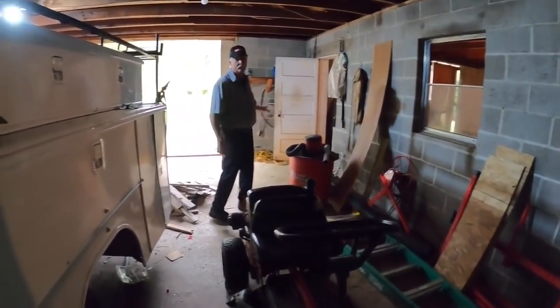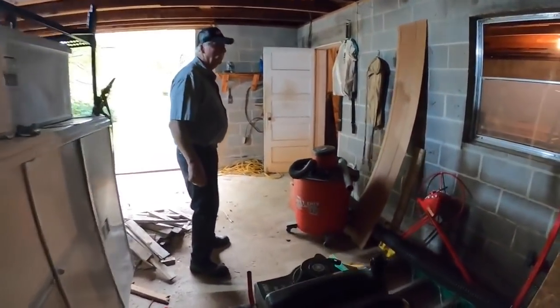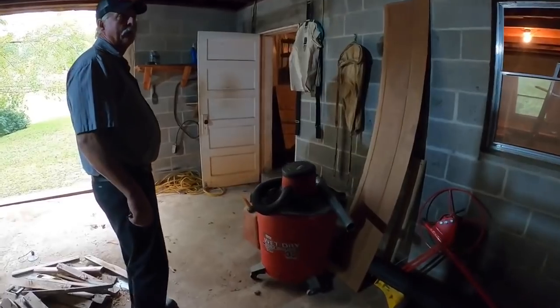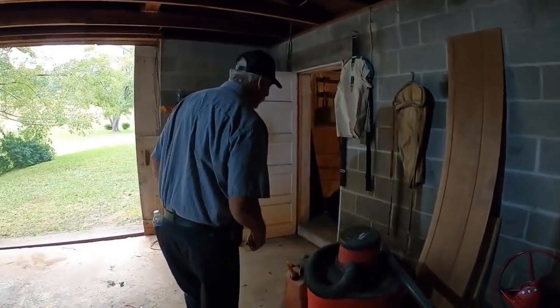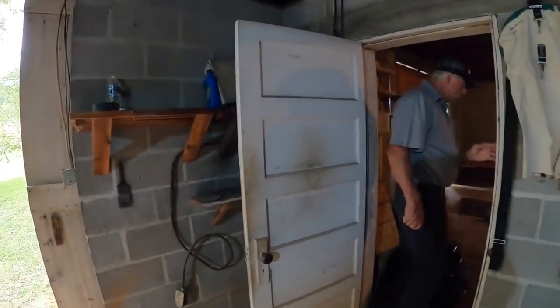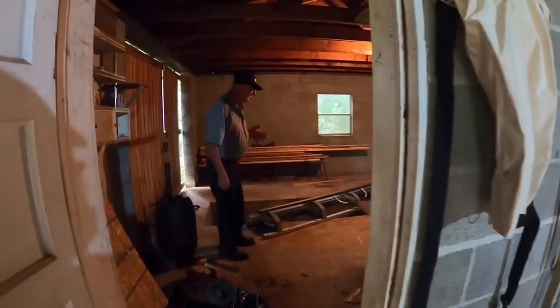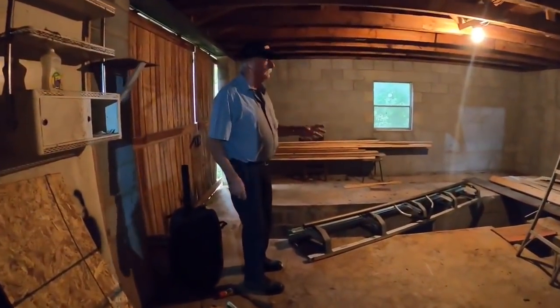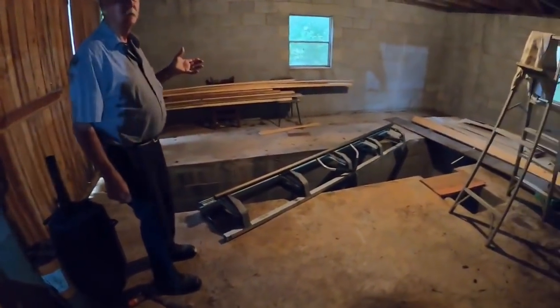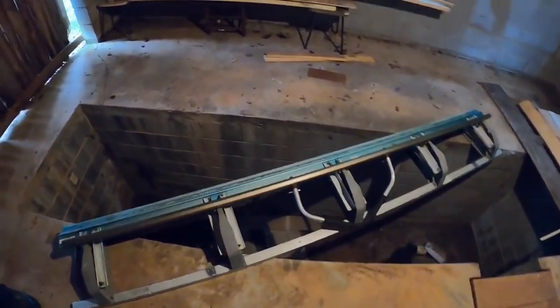This building does have power. It has a 100 amp service out here that is coming from the house. So you could do about anything you wanted to out here, run a welder or whatever you want to do. The other bay of the garage is sort of like a mechanic's bay. It has a pit that you can drive over to work on your automobile or tractor or whatever you want to work on. Big advantage.